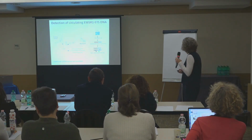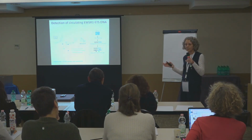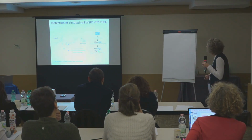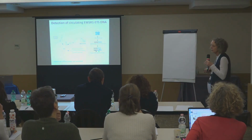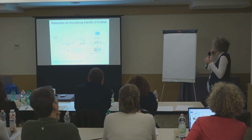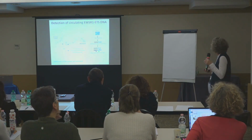I have to say, there are other circulating DNA assays available. This is just an example that I was wanting to illustrate, because several groups have studied this similar biomarker and seen similarly promising results. So maybe this is closest to the clinic.